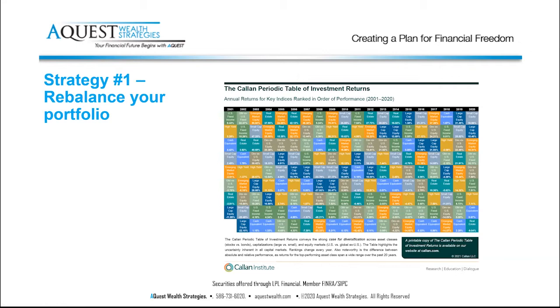I love this chart. This is a Callan chart. It's one of the things that you see when you're like 17 years old and it really sinks in, and I go, oh, this makes so much sense. We don't need to all be experts on the Callan chart by the end of this webinar, but I will explain it very briefly. This year is 2001. Each one of these colors represents a different piece of the investment marketplace.